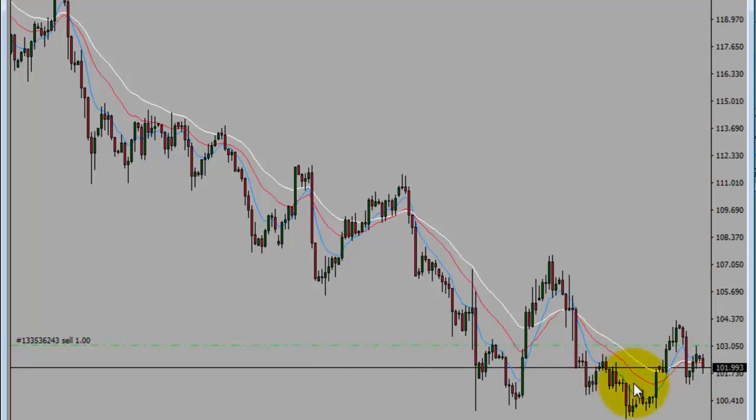And again, I do have a position on in this. I actually sent an alert out to get short this pair, this US dollar yen pair, when I took the position as well.